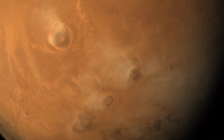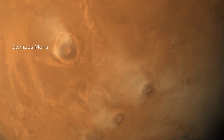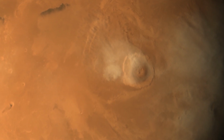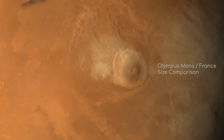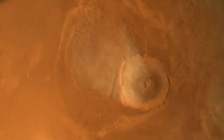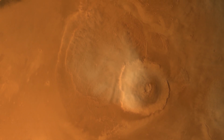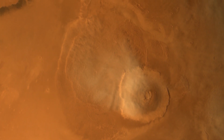Orographic clouds have also been seen over Olympus Mons, the tallest volcano in the solar system. From the base to the peak, Olympus Mons is 3 times taller than Everest and is 600 kilometers wide. As a result, it is easily visible and recognizable even from this altitude.